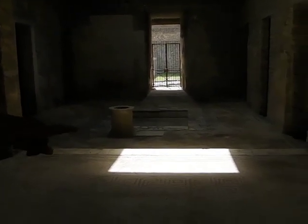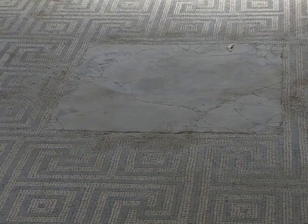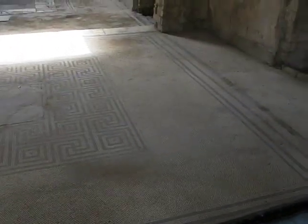And you see there is a mosaic missing, because when they did the excavations, they took out what they liked. So here, the house is the House of the Tragic Poet. The mosaic is in a museum. But the rest of the stones you see here.